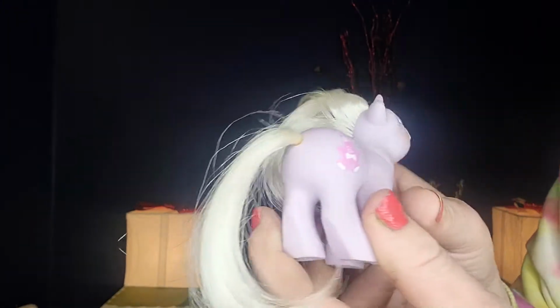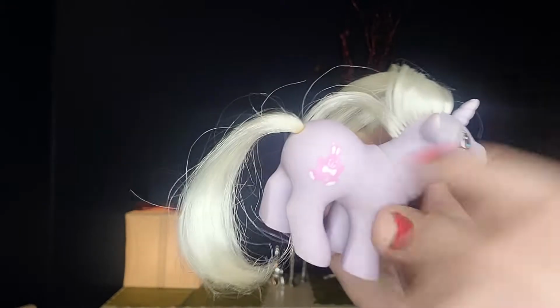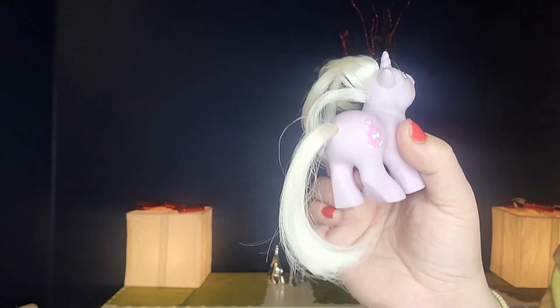This one's in really nice shape. A little bit of tail rust you can see forming there, so I do want to get that taken care of as soon as possible. What method I use is white toothpaste. Has to be all white though, and you just scrub it out. Now you do have to get the head off and the tail out.